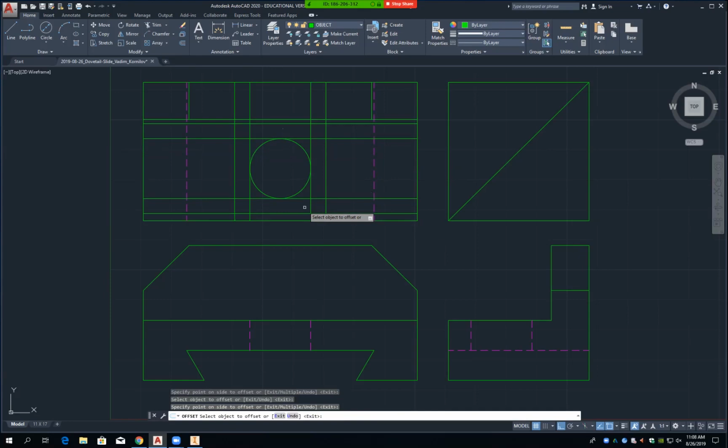What's the shortcut for the fillet command? Start typing it, fillet. Just plain old F, right? So hit enter. Right now, what is my radius set at? 1. Now, to change your radius, set the radius to be 0. Hit enter.